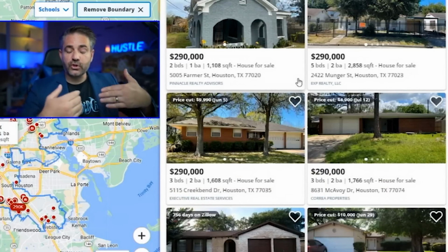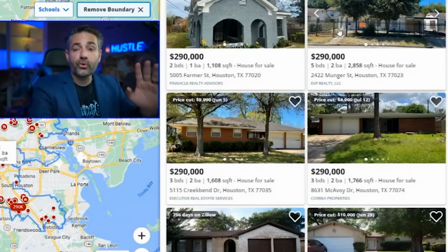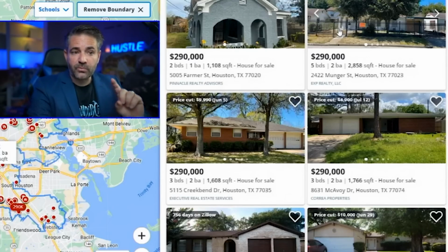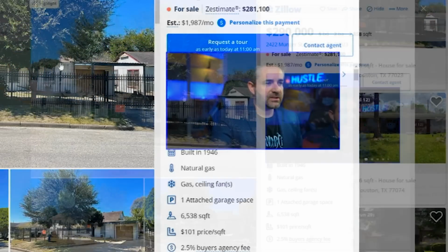Here's what some of the $290,000 homes look like. Look at this one right here, you guys. Almost 3,000 square feet, 5 bedrooms, 2 bathrooms, 2,858 square feet in Houston. Again, this is telling us location, location, location. Let's take a look at this one. Look at this rent here. So no cash flow on this property. Let's take a look at it.